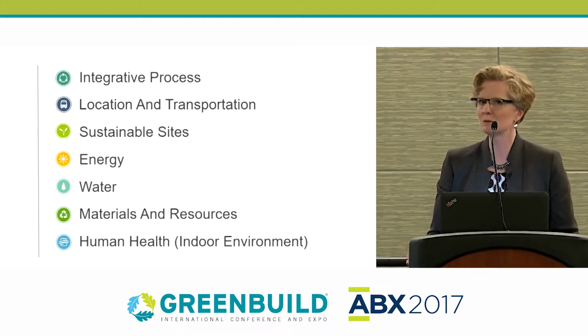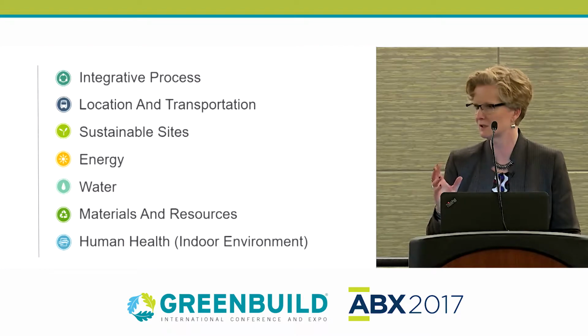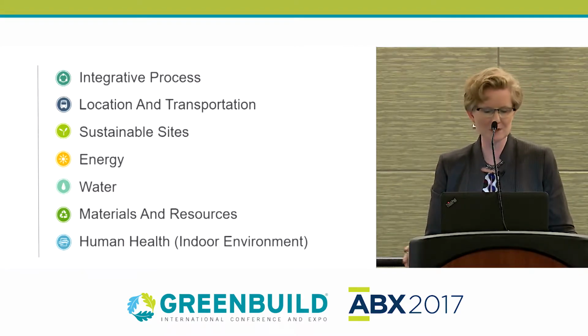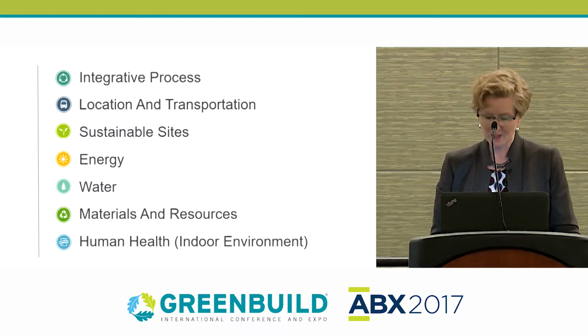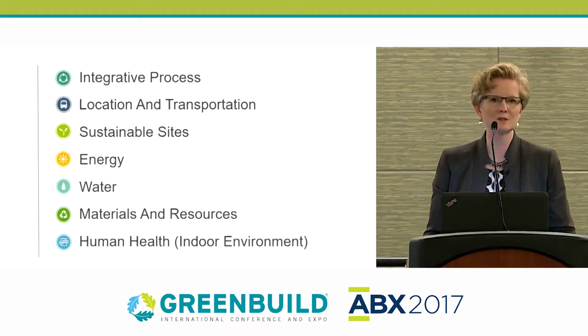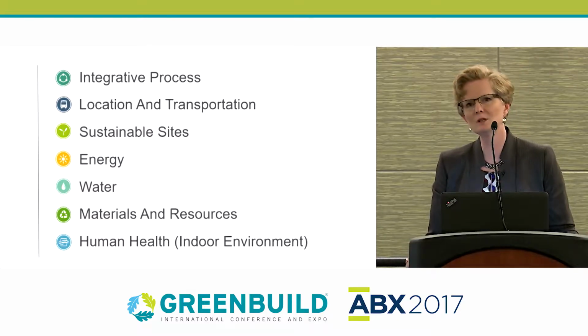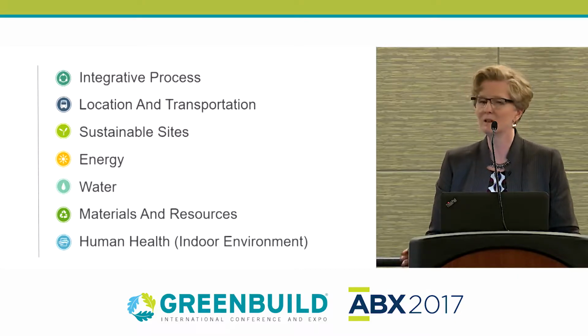Location and transportation was split out in V4, used to be all incorporated in sustainable sites, so that was just a slight structural change. Energy, water, materials and resources, human health, the indoor environment, no change there. So the certification process for a V4 project is no different from the certification process for prior versions of the rating system. It is different if you're using the ARC platform, if you're using the O&M ACP, then it is slightly different in that platform.